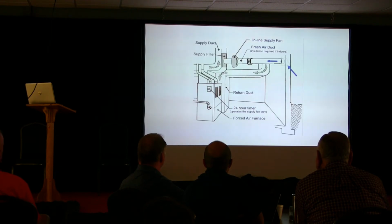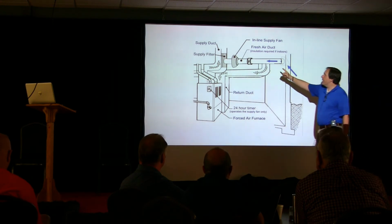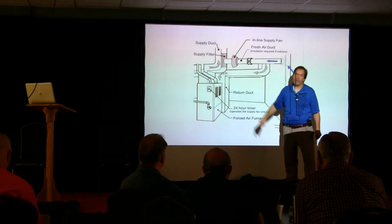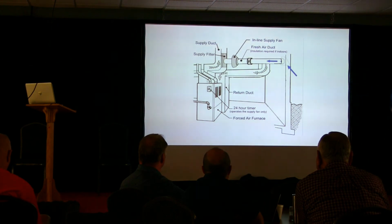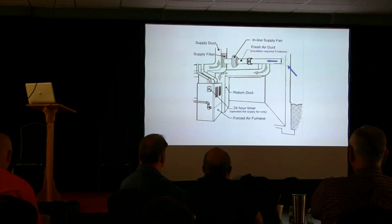Anyway, this illustration, I thought it was funny because I found it, but it's actually in the wrong spot. This is supposed to be on the return, not the supply side. It's supposed to be on the return side. They actually showed it in the wrong duct, but oh well. It gives us an idea of what we're seeing. It's illustrative purposes only. Gosh darn it.